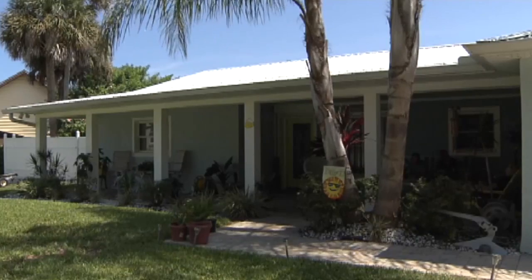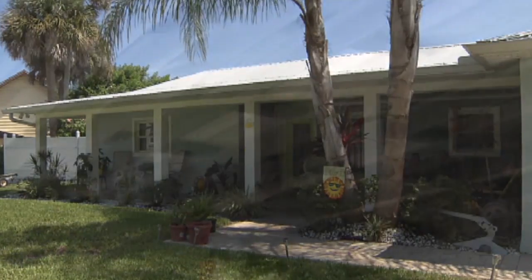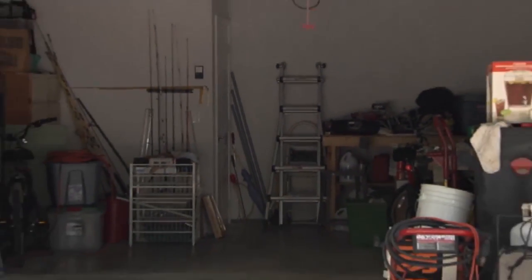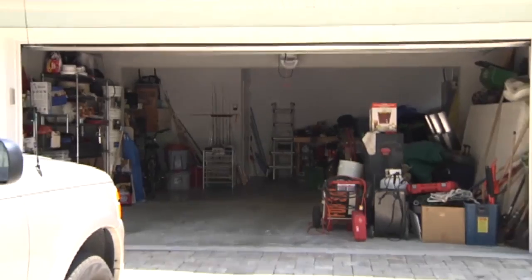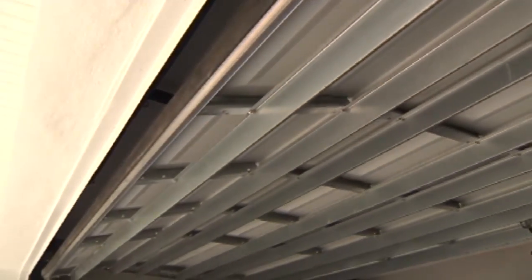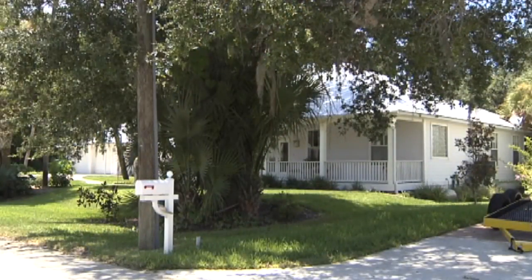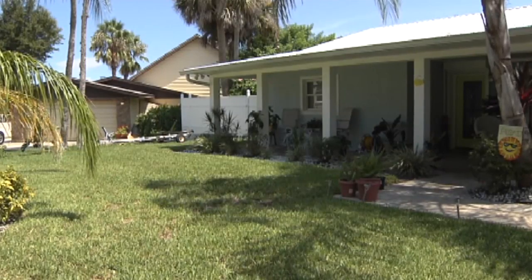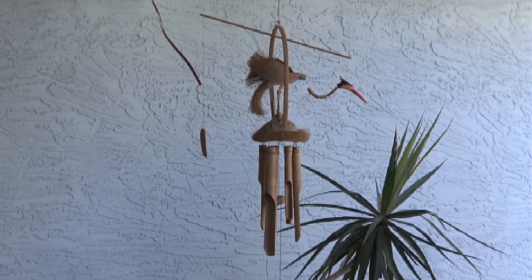But one of the most important steps you can take to secure your home is to have your garage door reinforced. If you lose your garage door, it's the biggest hole in your house, and it lets all that wind in to uplift on your roof. So you want to make sure that your garage door is strong and stays solid during any kind of a wind event. It's also important to trim the tree branches around your house and bring inside any lawn chairs or ornaments that could be easily picked up by the wind.